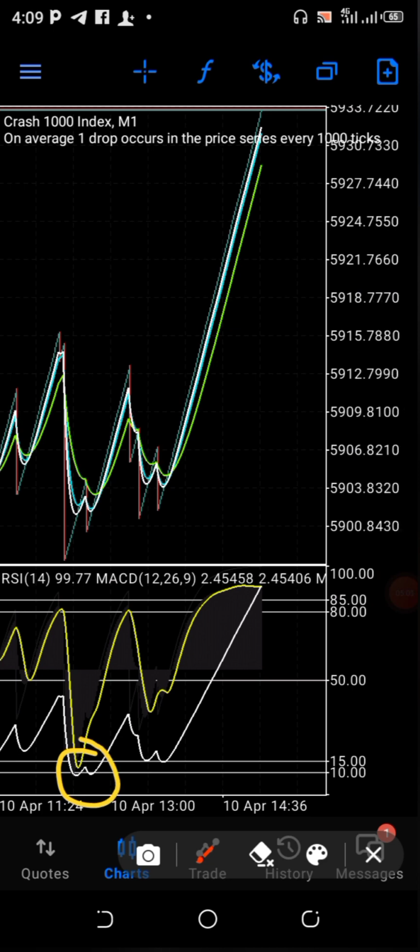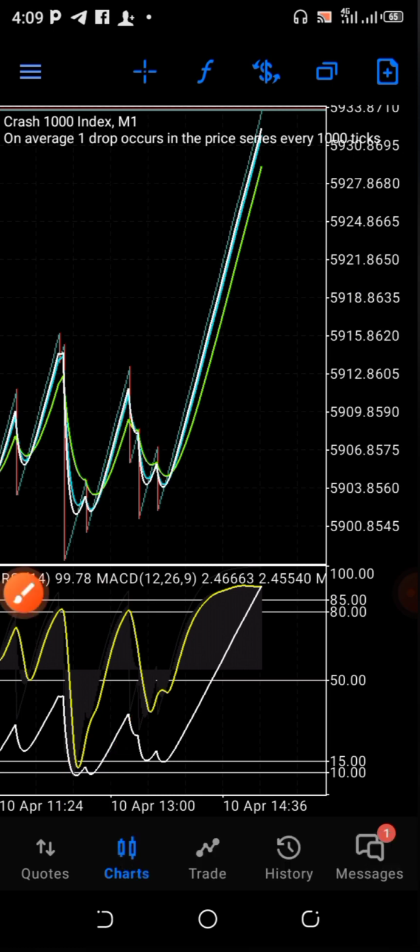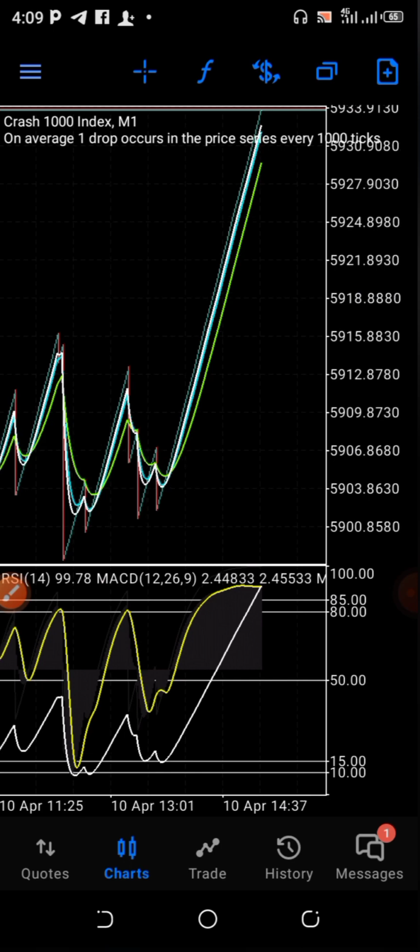When you see the white line that has touched below 10 levels, that has touched 10 levels and managed to cross over this line, check it. I will prove to you that anytime this thing crosses over, using this zoom level I am showing you, look at the final zoom level. This is the final zoom level.